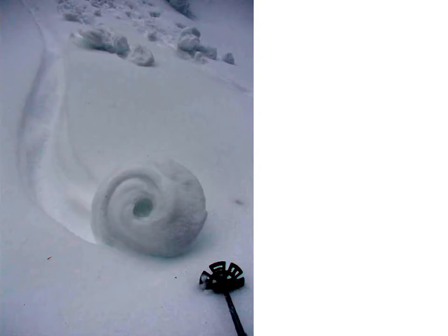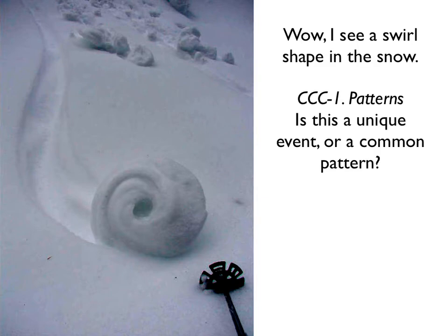I'm going to show you this phenomenon, something that I observed myself. This is my ski pole here from out in the Sierra Nevada mountains, and I came across something that I've never seen before. Have you ever seen one of these things? Whenever you come across something in science that's a little bit crazy and extreme, you always kind of think to yourself, wow, is this a unique event, or is it some sort of common pattern that has a cause that I can look to and figure out?